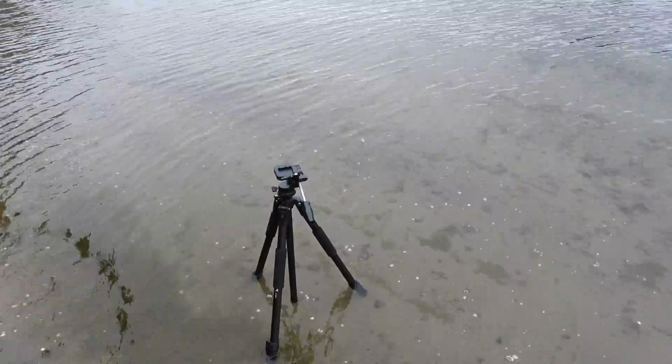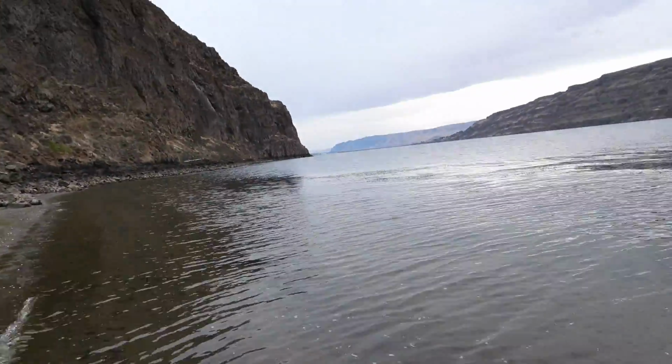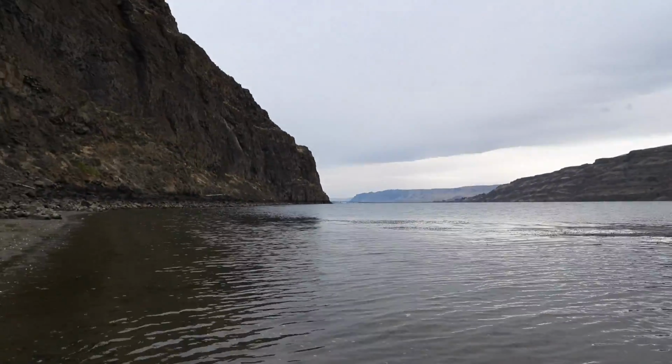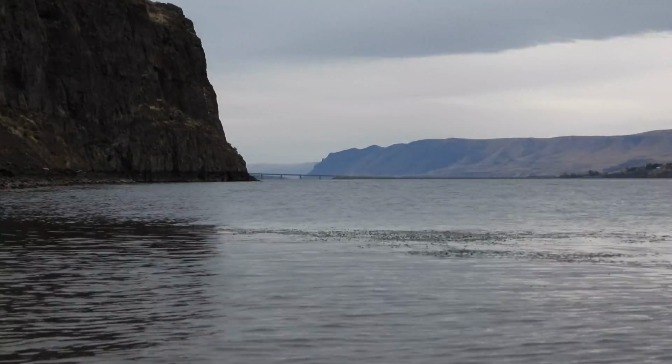So here's the tripod. Stick it back on. And it's starting to rain.